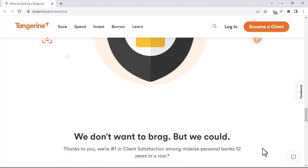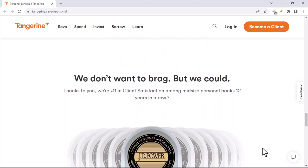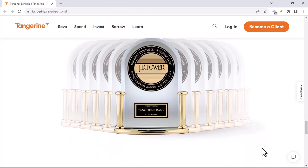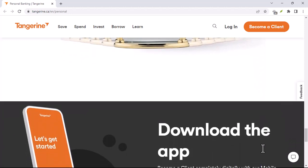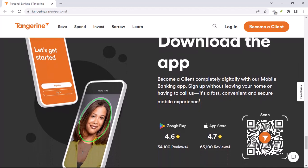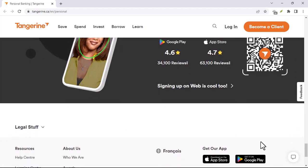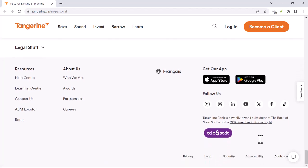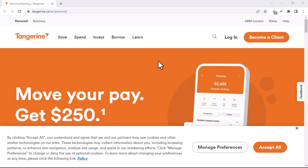Now, let's talk about how to avoid NSF fees at Tangerine. Here are some practical tips. Monitor your account balance. Regularly check your account balance to ensure you have enough funds to cover upcoming payments. Tangerine's mobile app and online banking platform make it easy to track your spending and account activity. Set up alerts. Tangerine offers account alerts that can notify you when your balance falls below a certain threshold. This can give you a heads up before you overdraw your account.